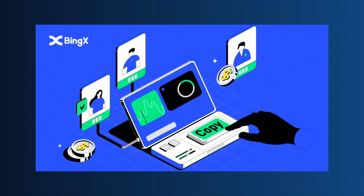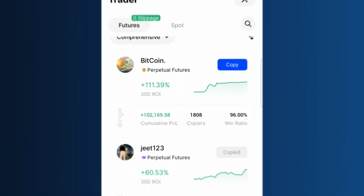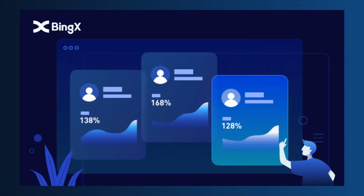You can copy multiple traders to diversify or stick to just one. It's flexible and fully under your control. Your dashboard lets you track open positions, profits, and performance in real time. You can stop copying anytime, adjust amounts, or switch to another trader. It's designed for beginners who want to earn while they learn, without the pressure of managing trades manually.